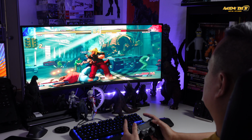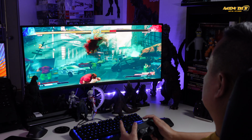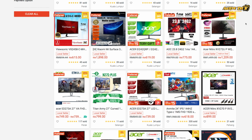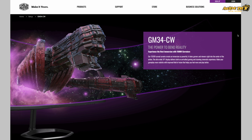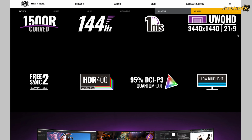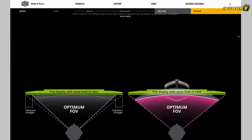I recently decided to upgrade my 27-inch monitor from AOC into something larger, and to be very frank, searching for a new monitor online nowadays is extremely challenging. So many options, so many different price points and features, but surprisingly I ended up on the Cooler Master GM34-CW. Surprisingly, this is their first foray into the monitor market, and I have to say I'm quite pleased with my purchase here. And yes, I bought this monitor outright for myself.